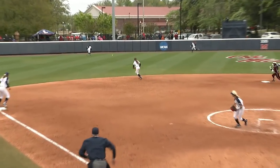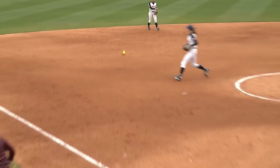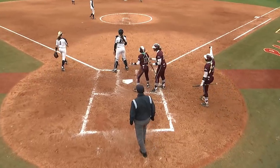Once again, just picking her spots. It's cut off by Elantra Cox out in left field. Heimberger being rounded home, and she'll score easily. 2-0 Mississippi State.